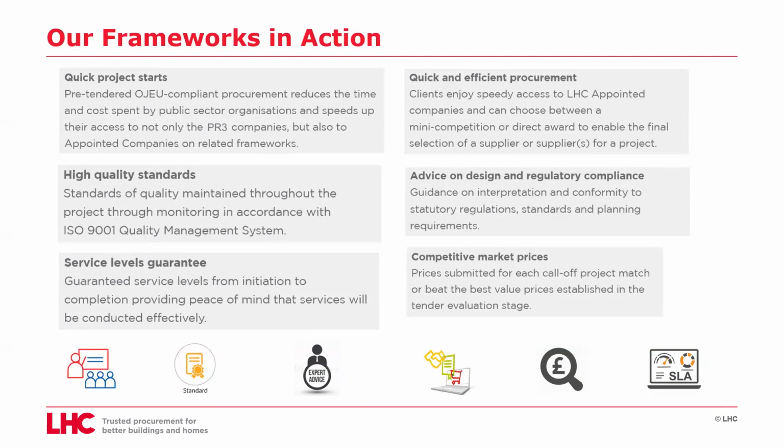Service level guarantee. Through the LHC FAC1 document, all companies on our frameworks are required to maintain a minimum service level agreement during their appointment on the framework and projects they are appointed to. Ultimately, the particular client dictates their services required, but you can fall back on ours if they are not performing. We have asked companies to submit their maximum agreed rates that are already competitive against market rates, and these prices can then be even more competitive at an individual call-off stage as they are further reduced.